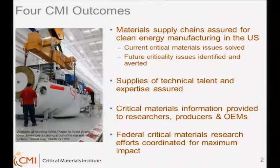We are not the only solution that the government is putting in place for critical materials. Critical Materials Institute is a hub. DOE has several ARPA-E projects, several basic science projects in the same area. The Department of Defense is ramping up very specific projects related to its own needs. Department of Commerce is coming on board very quickly, and we're going to try and coordinate all those things. So 4 outcomes.